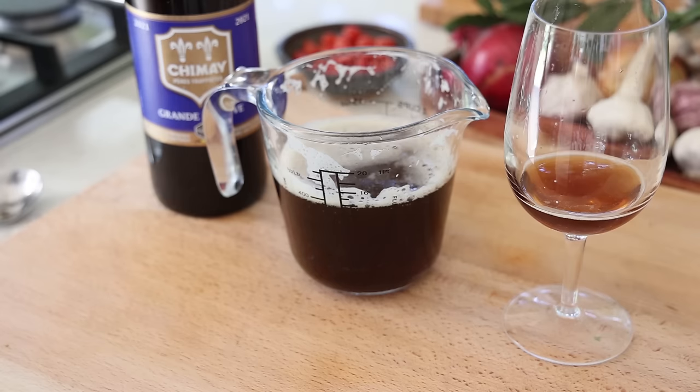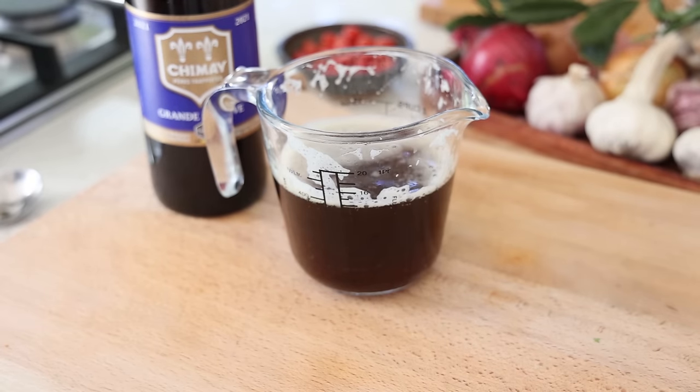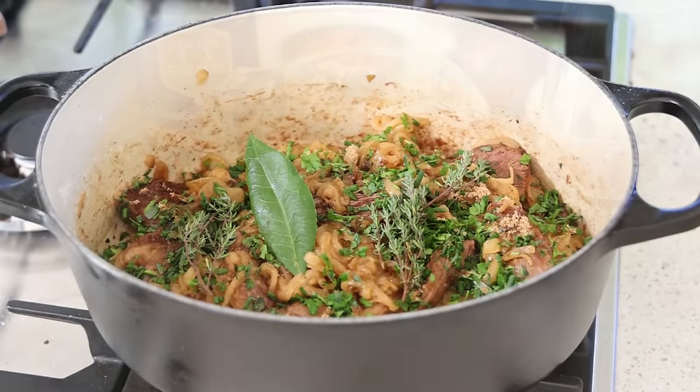Oh, this pour is the wrong way. We need 400 ml. Look how dark that is. I have to wait for that foam to disappear. Time to have another sip. It's actually very good. I forgot, I miss these Belgian beers. Oh, that caramel taste. Well, anyway, back to the recipe. I was getting carried away here.